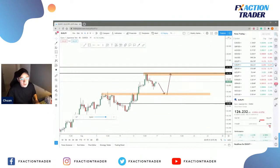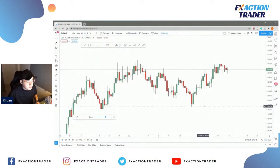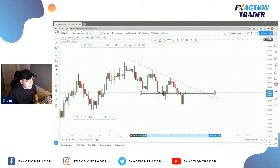Let us have a look at this Euro Aussie. Last week we had one stop loss here. Let me recap. Where is the stop loss? Yep, it's around here, because I remember that I went for a sell trade. We have a stop loss at this level because the market keeps making lower lows and lower highs, and I entered a short trade at this level. I think it's because I saw a bearish engulfing candlestick on H1.